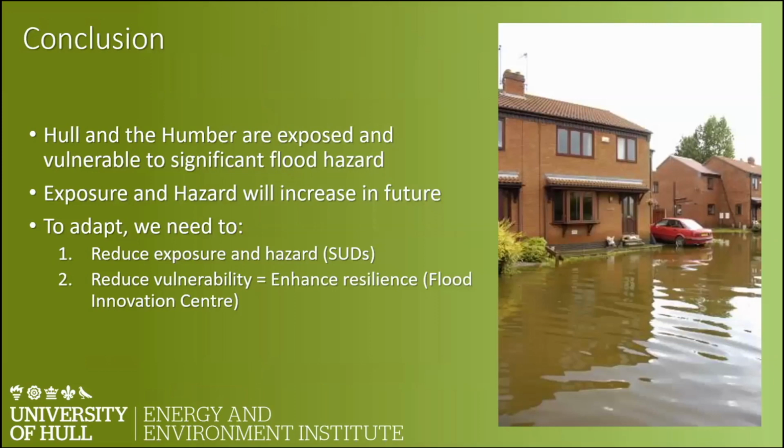So in conclusion, from what Rob was showing us, it's very clear that the Hull and Humber are exposed to significant flood hazard, and that hazard is going to increase in the future. All the predictions from climate change show us that flood risk will increase. Greater urbanisation will increase the pressures on our water channel systems. So we need to adapt. We need to try and reduce the exposure to hazard, reduce our vulnerability by enhancing our resilience. And one of the biggest ways that we can do that practically is to try and effectively slow the movement of water through our urban areas and reduce that flood risk. Thank you.